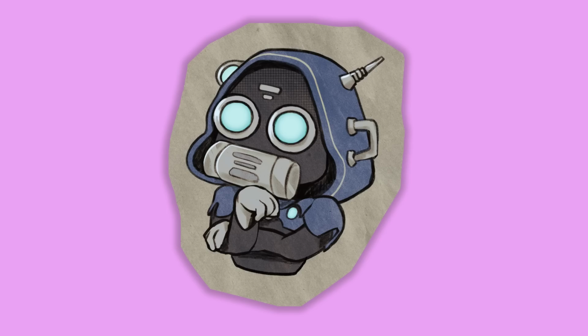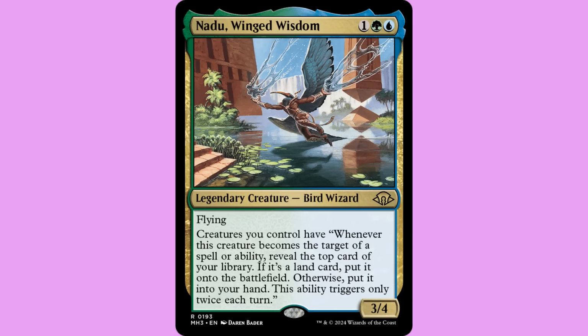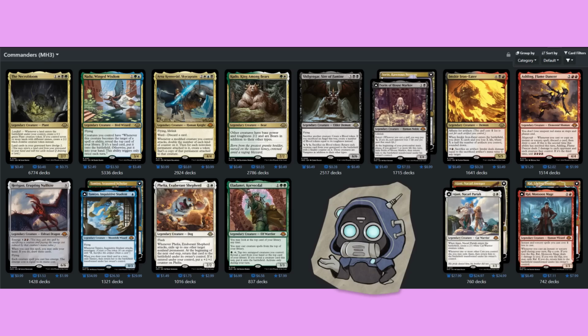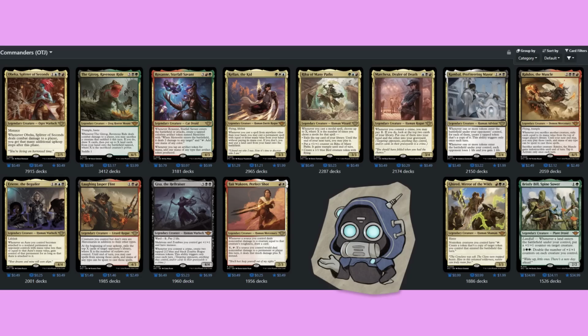But if we look at MH3, Nadu is the strongest commander, but not the most popular. Necrobloom actually has quite a few more decks on EDH Rec than Nadu. And that's even with the popularity boost that the bird is getting from CEDH and just being the talk of the town. Let's look at Outlaws. Obeka is not the most busted commander from that set, but it is very popular.